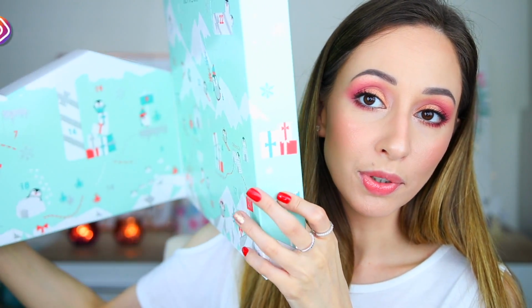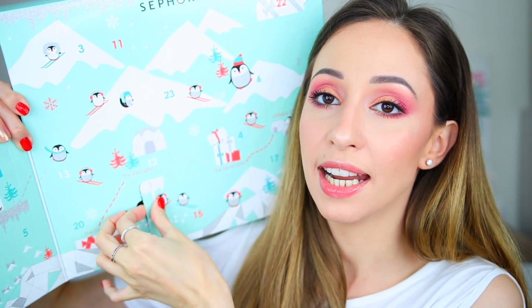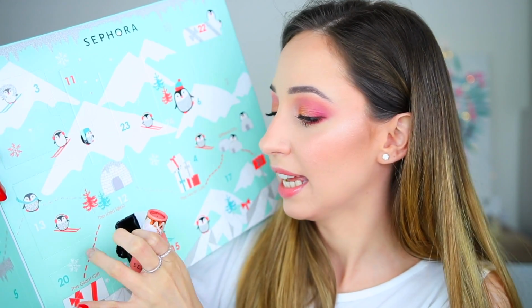It opens like a book and we have this beautiful design inside of it. Why am I holding the advent calendar like this? Door number 1 is right up here. Ooh, it's so cute. And we have something like a lipstick.